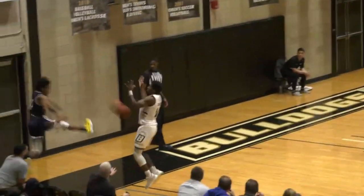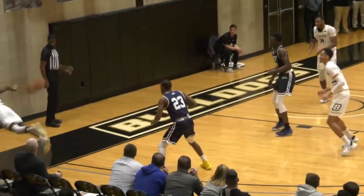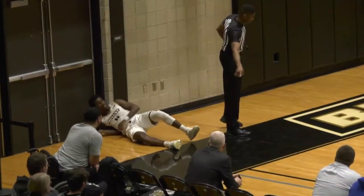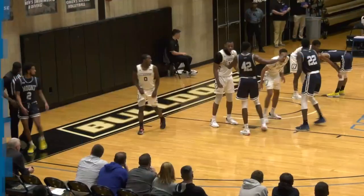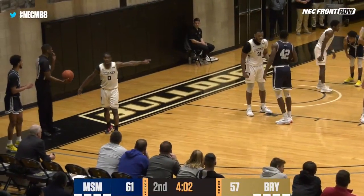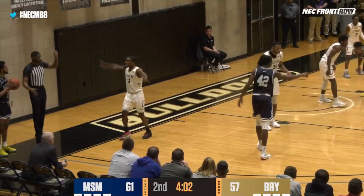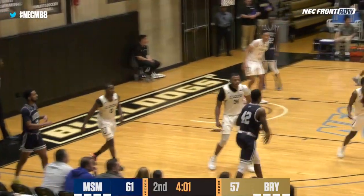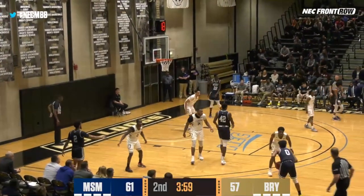Hard not to get frustrated if you're Bryant. You've done everything right on the defensive end of the floor, and this happens. Rebounding the basketball has been very difficult here in the second half for Bryant. As we've seen, Nana Opoku and Malik Jefferson dominate underneath at times. Fresh 20 on the shot clock. Mount ball in the corner. Malik Jefferson. Hands for Morse. Watched by Grant.